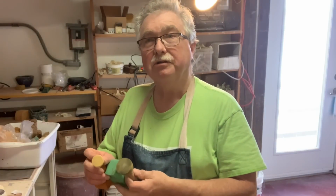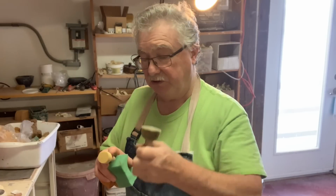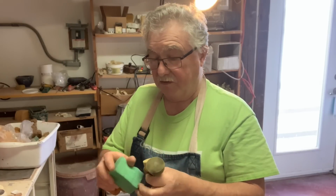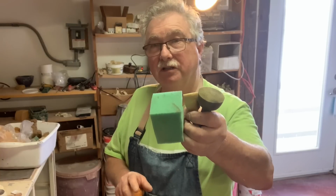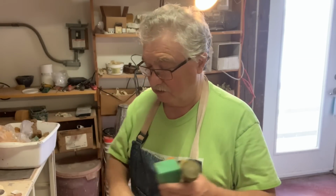The thing I want to show you is sponge glazing for people who only buy glaze in pints. You can get these from a craft store. They're little round sponges. They come in various sizes, even smaller than that. You can make sponges by cutting up a big sponge you'd find at the hardware store, and that's how these were made as well. They're just random sponges I find in the hardware store and cut up.